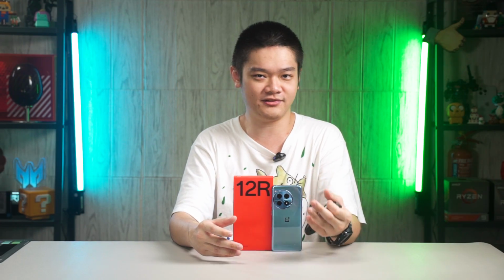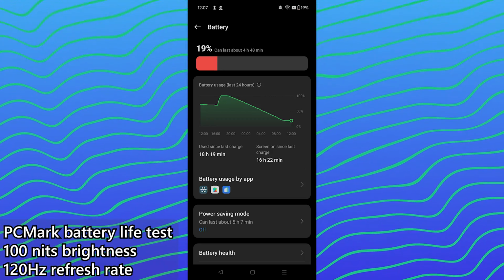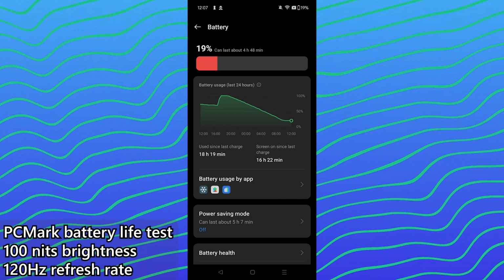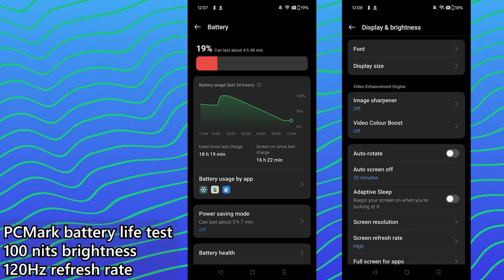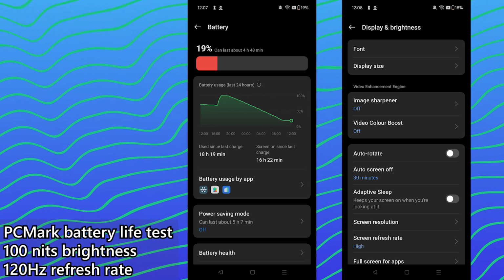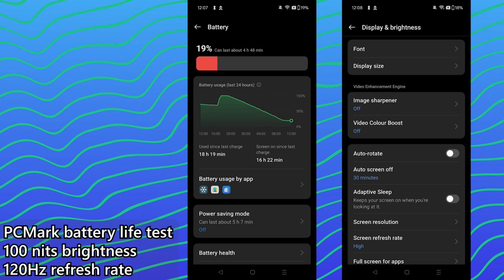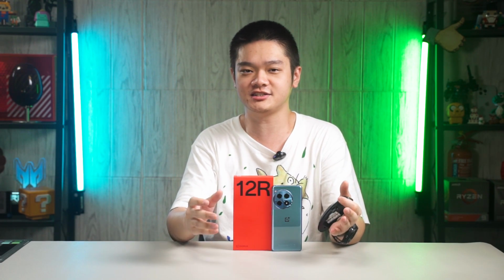Anyway, the 21.51 watt-hour battery can last for nearly 16 hours. We have to deduct 30 minutes from this test right here because I set the screen timeout to 30 minutes. But still, 16 hours in that standardized battery life test is really amazing, and I expected nothing less from OnePlus, and I'm pleased. However, the charging speed.